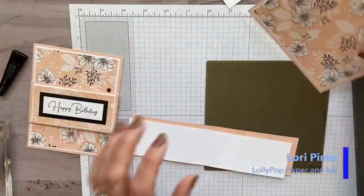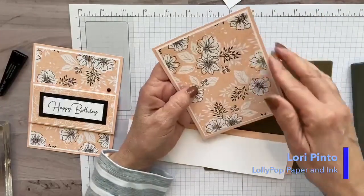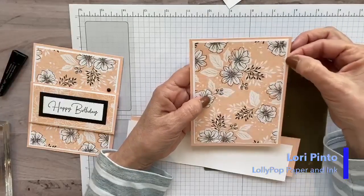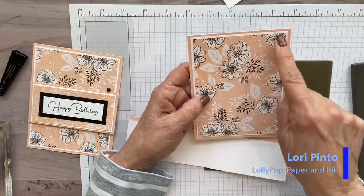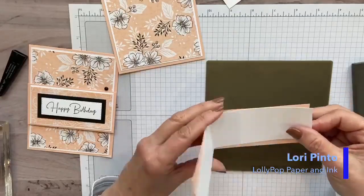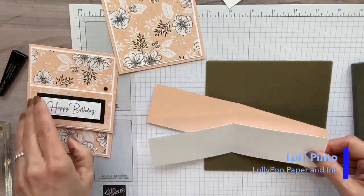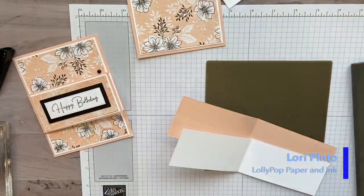Now here, these layers were just the usual, our base layer, 5.5 by 4 1/4. And the white layer was 5 1/4 by 4, and then this layer was 3 7/8 by 5 1/8. Just an 1/8 of an inch difference. So this is our little flap over where we're going to be doing our sentiment, and then we'll add some DSP to those also. And I don't know what I did with those.